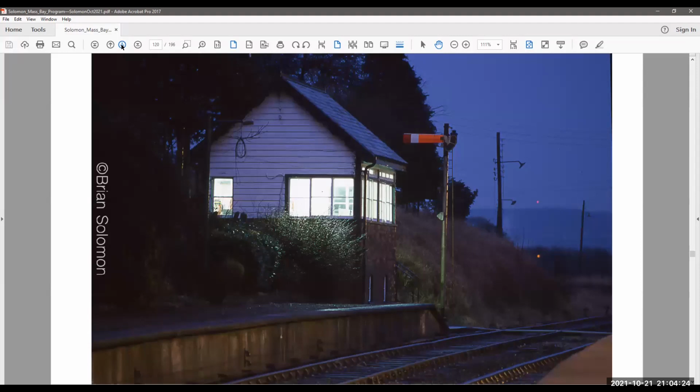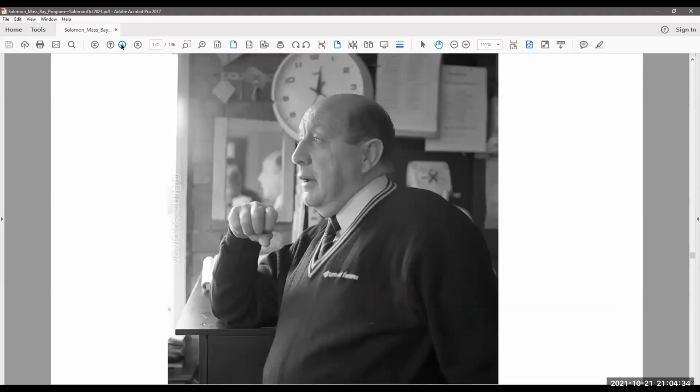Ross Cray Cabin, which is still there. That's on the Nina branch, which is one of the most lightly used lines in all of Ireland. And it still has mechanical signaling even as we speak. Unfortunately, there's not a lot of trains.